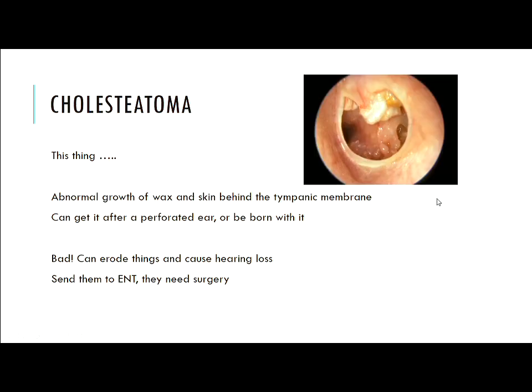I think I've explained all about this now. It can also have no tympanic membrane, because it's all like in there. You can have no tympanic membrane too, and that's when it's more of a congenital cause, but pretty rare, and I don't think that'll come up.